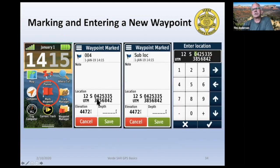Should you need to change them? Deputy Barton says, here's the coordinates. He may have given those to you in decimal degrees, and then you would have gone to format and changed your format to decimal degrees, and you'd be entering in decimal degrees. In this case, we're entering the formats in UTM. So you tap this.